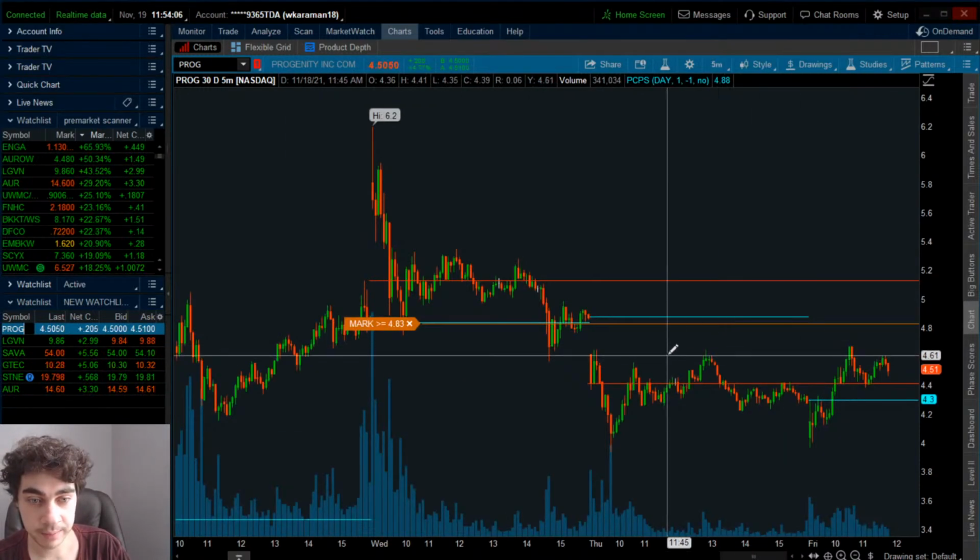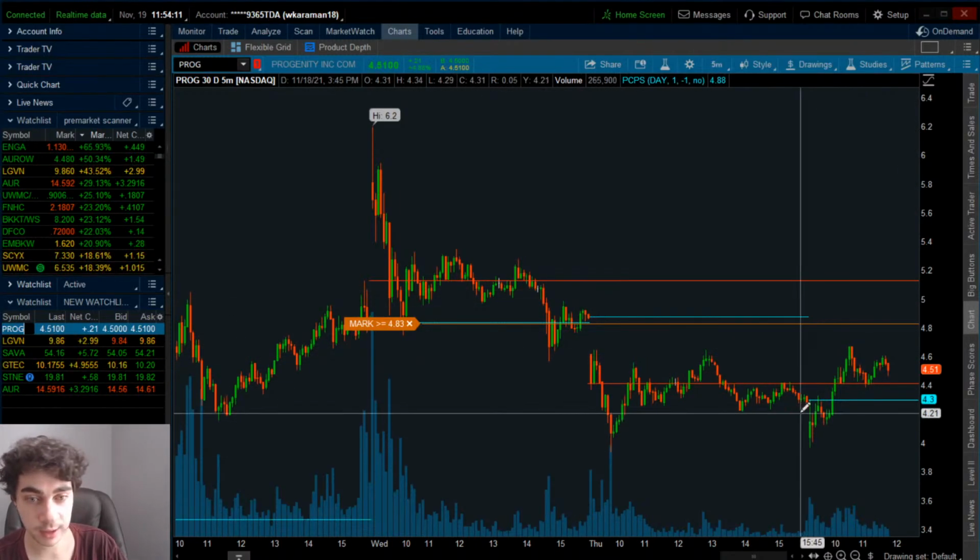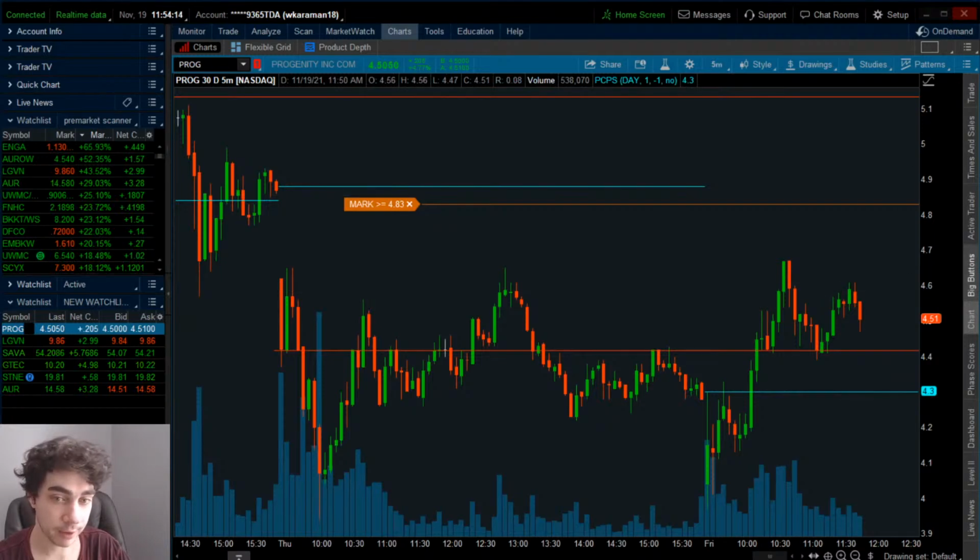PROG is topping out. There's just resistance trying to form a lower high. Like I said, it's been trading sideways. It's been tricky overall today. I think that has to do with the volume fade.